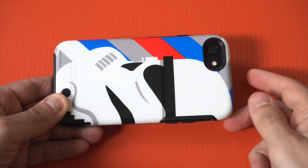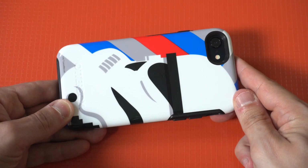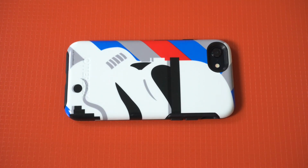So with all the iPhones in the market, it can be a bit confusing on which one to buy. Now, the SE 3 is a solid option if you're on a budget. You're also going to notice I've got this really cool Star Wars Stormtrooper case on it. Absolutely love this case, guys.